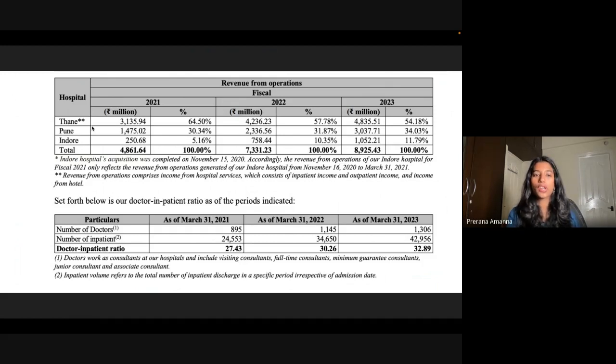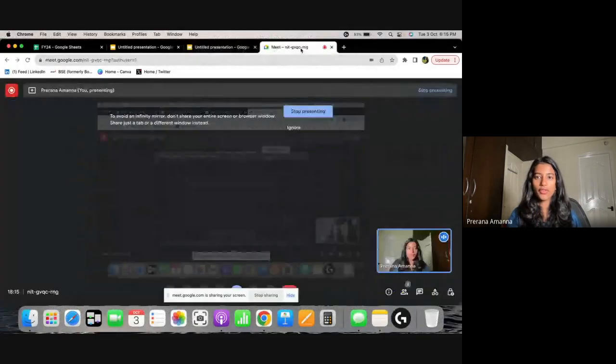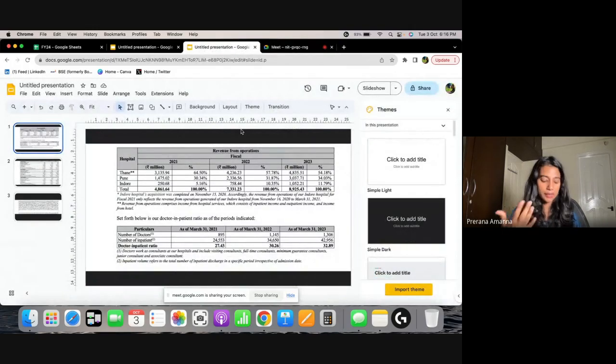And as you can see, because this is the oldest hospital, it opened in 2007, that is why even this contributes more. Like I always mention, I don't know if you all remember, in my Yatharth video or Invoke video also, as the hospital becomes older and older, the occupancy ratio increases.